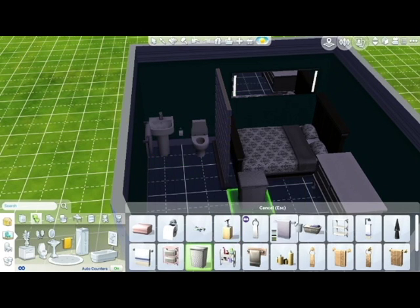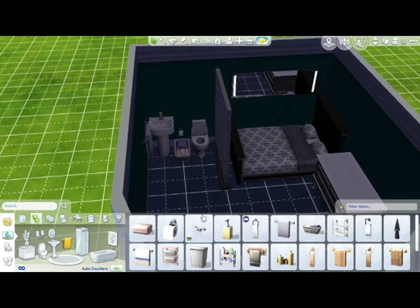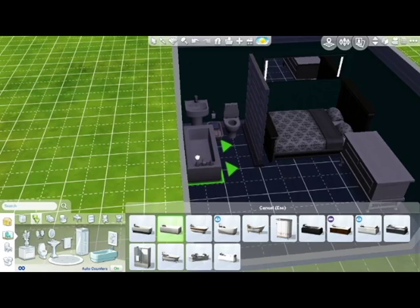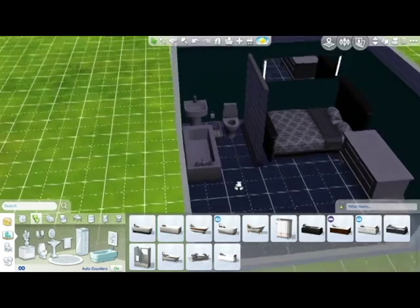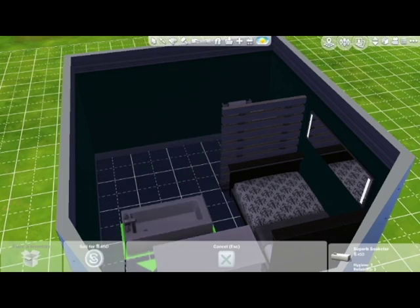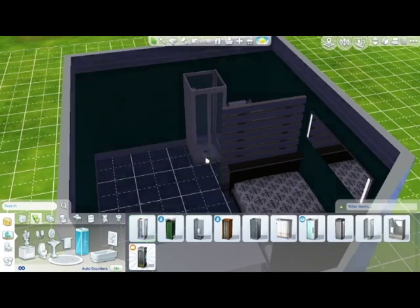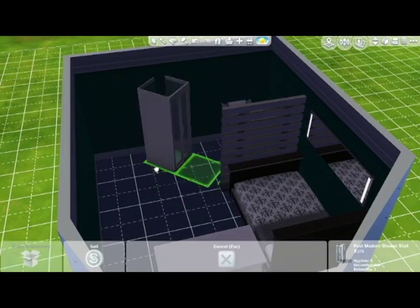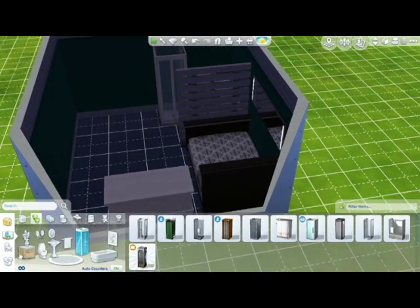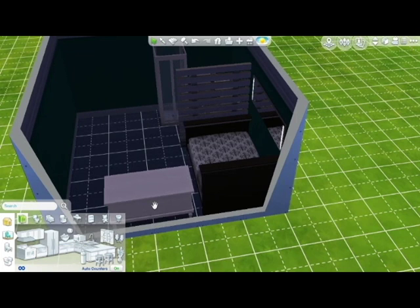So this is the bathroom, and I was trying to make it realistic, so I put in the laundry basket and the toilet roll and the towel rack, and I wanted there to be a bath, but there just was not enough room, so I went for a shower in the end. I had to make sure it was facing the right way, so people could get in, and it wouldn't get in anybody's way.